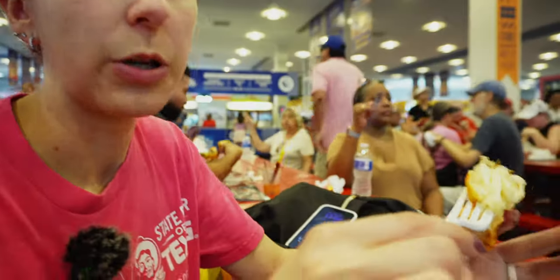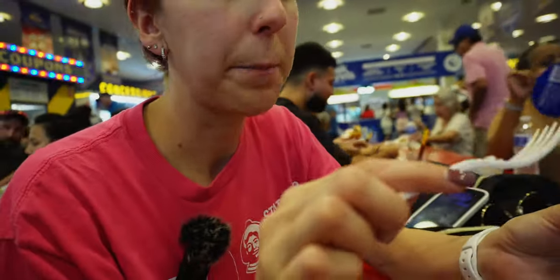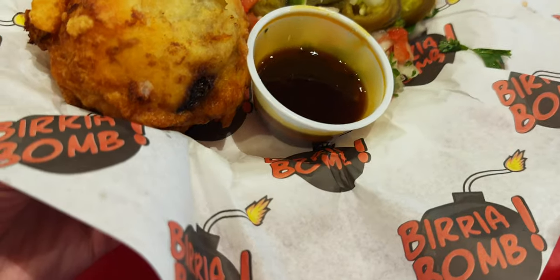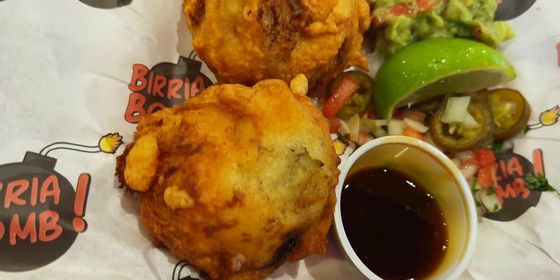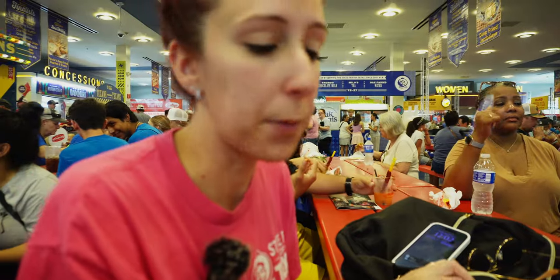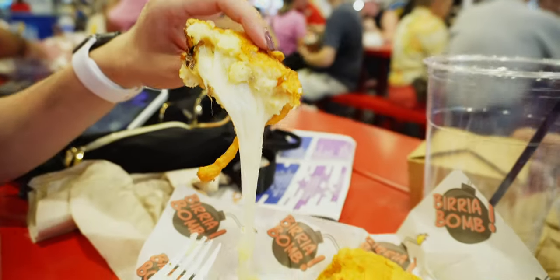It does. So this is like a birria taco, but inside a papa rellena, which we used to eat all the time in Puerto Rico. So this is like Puerto Rico meets Texas. That is so good. The rellena part doesn't really have a kick at all, but the sauce does. That is good. That's like the best of both worlds.